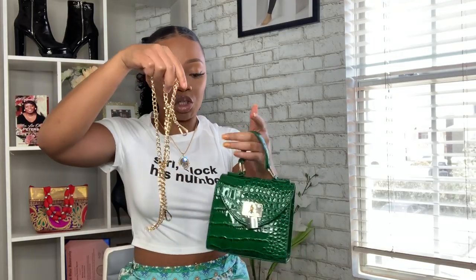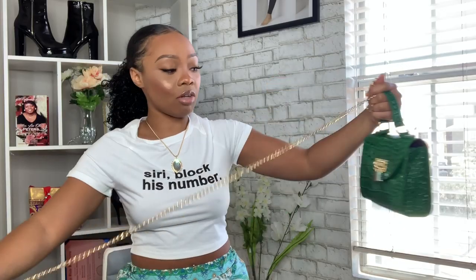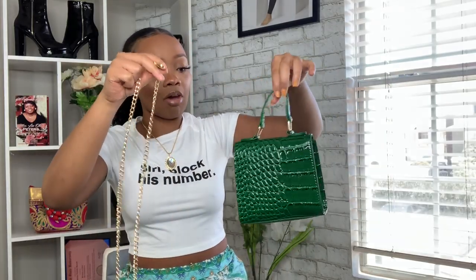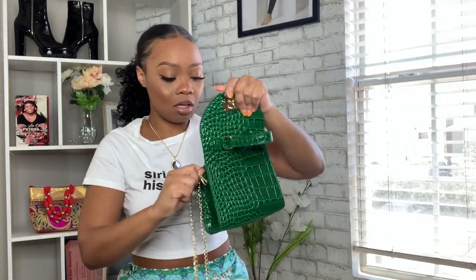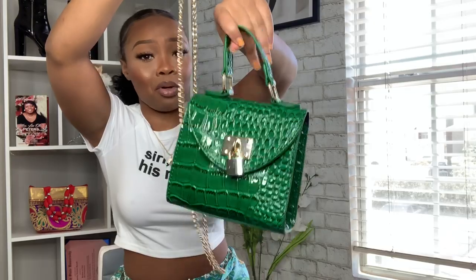Comes with the gold straps. You can put the gold straps, I think there are some loops in here. Oh no, I might wear this as a belt, actually. Let me give y'all one more close look.